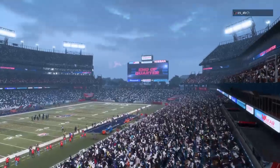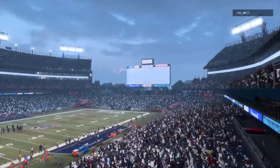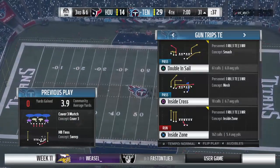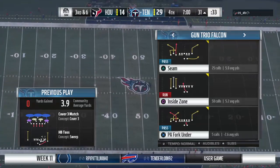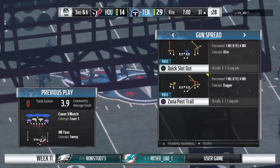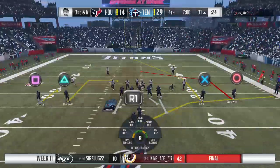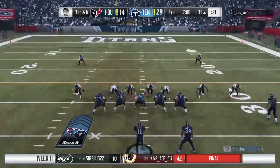Back now in Nashville. It's the Titans. They've got the football. They'll be looking to extend their lead here as we begin the 4th quarter. The Titans on 3rd down. They've converted just 2 for 6 thus far. This will be 3rd and 6.